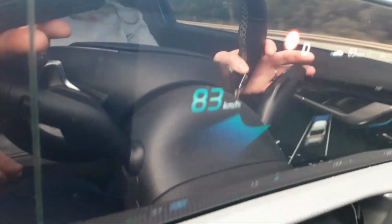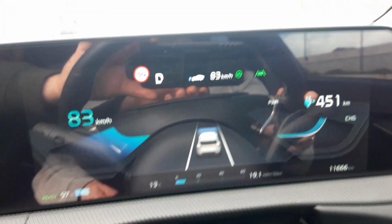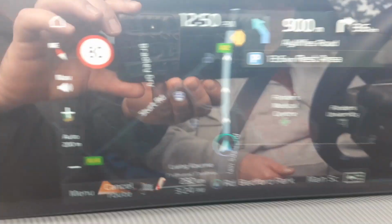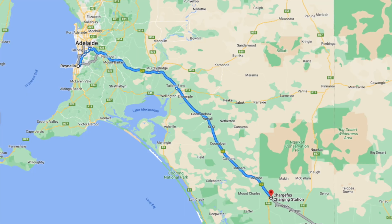Car is charged up, 97%, 450 kilometers of range against 230 for the trip.